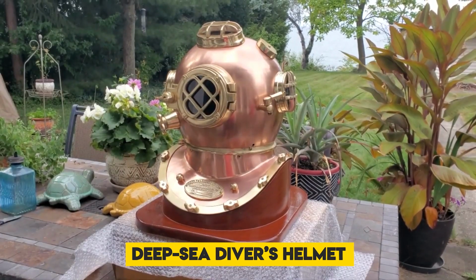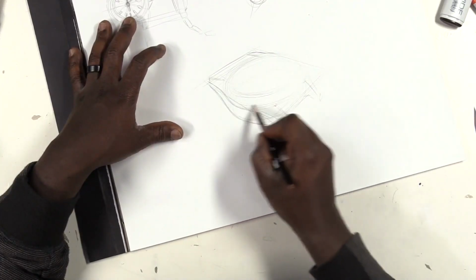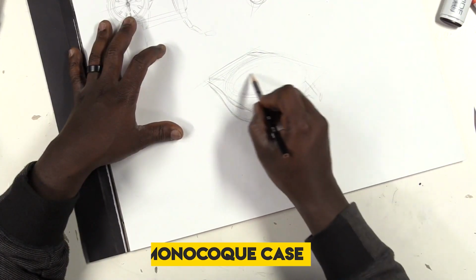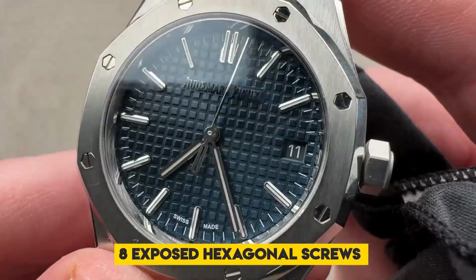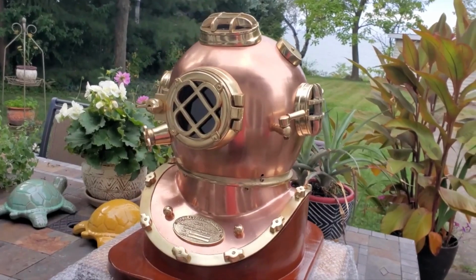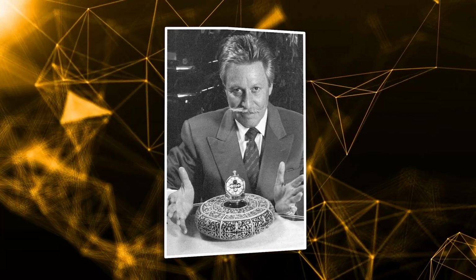He said he was inspired by what he recalled as a deep-sea diver's helmet, the kind with giant bolts and a rubber seal. With that image in mind, he drew a one-piece monocoque case with a visible gasket and a flat octagonal bezel with 8 exposed hexagonal screws. In reality, no diving helmet had that exact shape. AP later admitted Genta's impression was a happy accident, but it gave us those famous bolts.